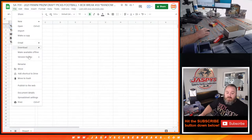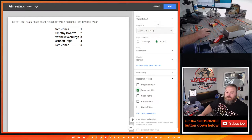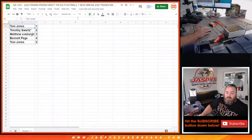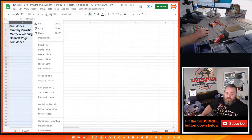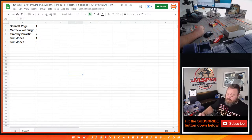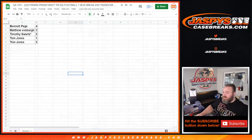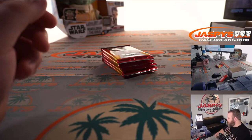Let me print this out. We're going to do it. TJ, you got 2 packs. We're going to do both of your packs at the very end together. And then we'll go alphabetical with the people that have single packs to start. So Bennett, Matthew, Timothy, and then TJ with your 2. First and last, right? The bookends. So let's pop back over here. Turn off the Nick cam. There's our packs.